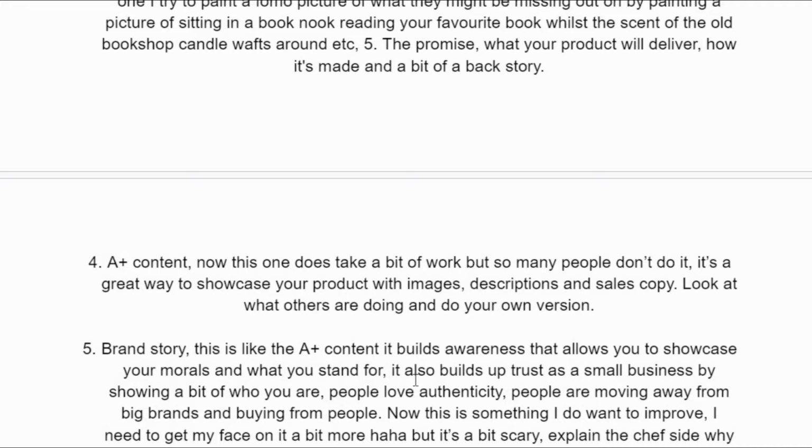So with the A+ content, it's a place where you can put loads of images. You can get really descriptive with content and just paint the picture of exactly what your product is like. Without A+ content, you're relying on images at the top and your bullet points and word descriptions. With this, you can really paint a lovely picture. So I normally start with a small minimum one. I get 4 or 5 photos of my products. I get a few lifestyle photos of them in action.